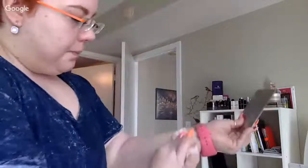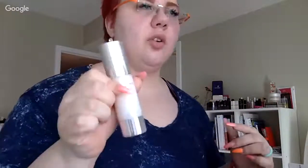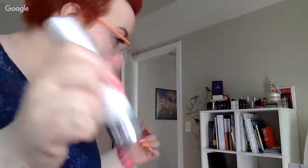Chanel also makes a white base, which actually I've mixed with foundations and it's perfectly fine to do with it. So yeah, this is just a slight boost, a little bit brighter, but you can't really affect a lot of the foundation with this product.